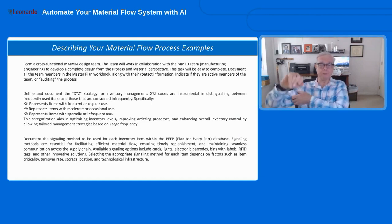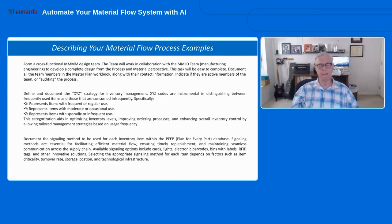And here are some examples from our own roadmap. Our roadmap has 120 implementation steps, and it could be much more if we wanted to drill down even to a level below that. Here are some examples of the kind of descriptions we have in our roadmap. For example, one of the steps is to form a team. If we have a line design or material flow project, we're going to have a design team. So in this case, form a cross-functional MMMM, that's mixed model material management design team. And then there's some additional description of what we want to have done. That's something that would need to be done in terms of a project.